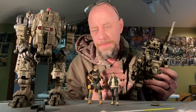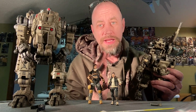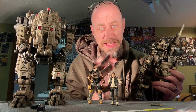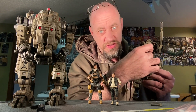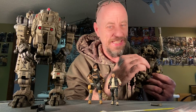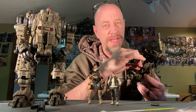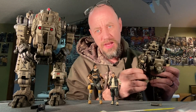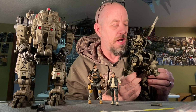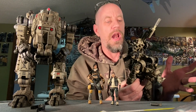really like postmodernistic transhuman with no arms, no legs, just the torso pegged into the mech. And I think that would actually be pretty cool. I may actually do that. I see some of that in mech art, and it's kind of freaky, but it's kind of cool at the same time. And that's totally an option with this.